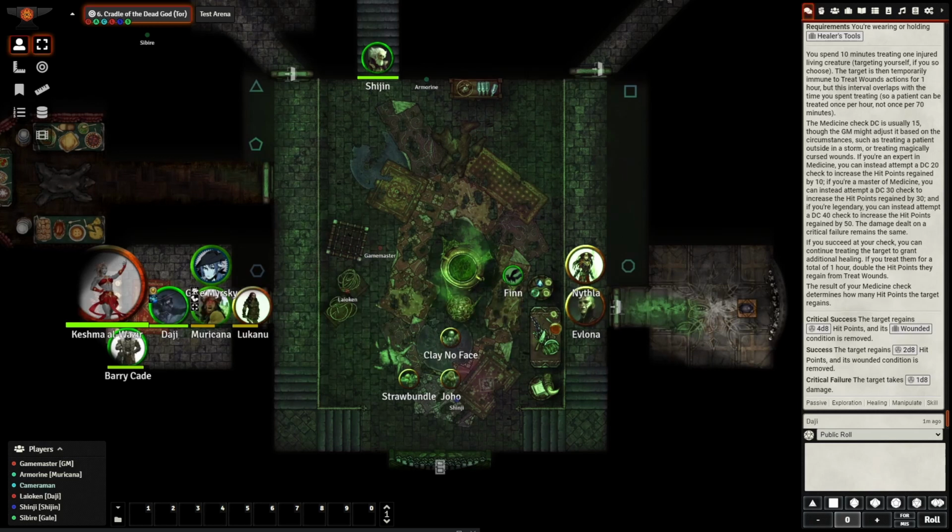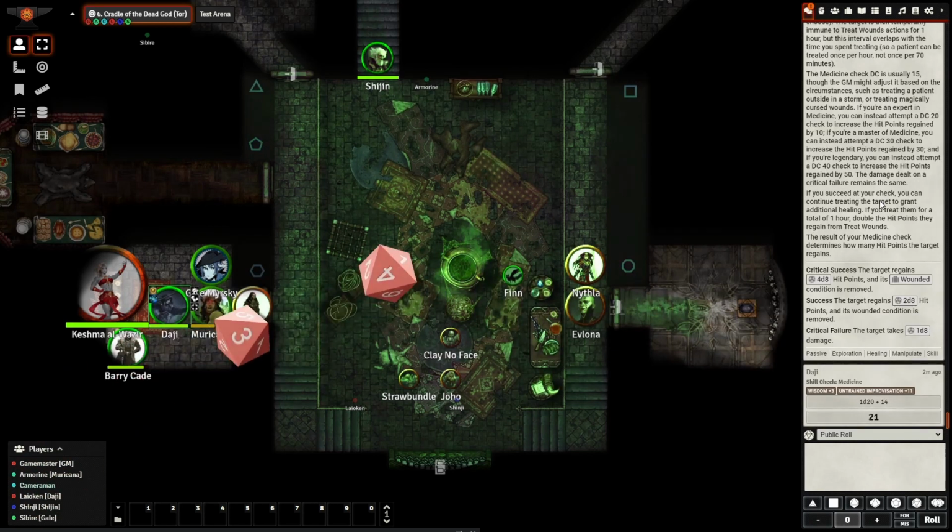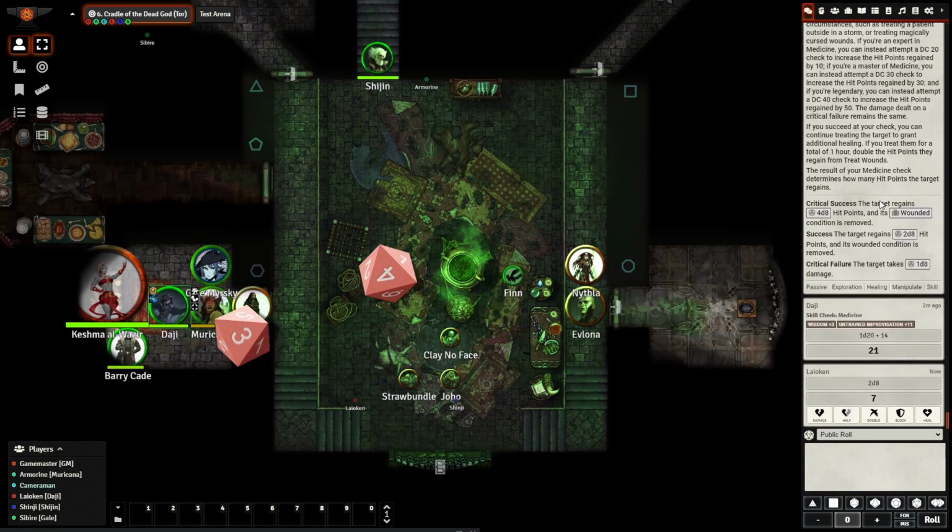So I guess, Americana, what's the untrained roll? Because I'm pretty sure I passed that. 15 is the basic. No, I mean, how much does that heal? I'm just trying to see. 2d8? Yeah. There you go, Americana, your goop treatment got you 7 hit points. Fuck yeah!